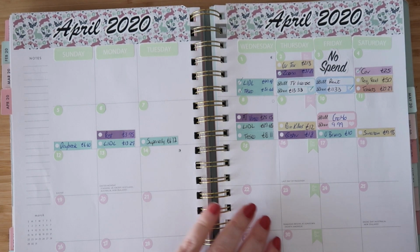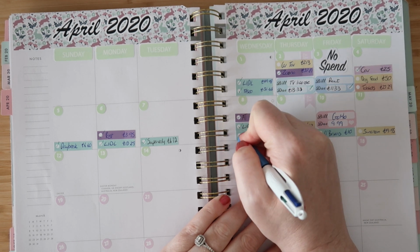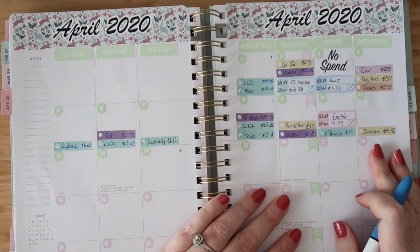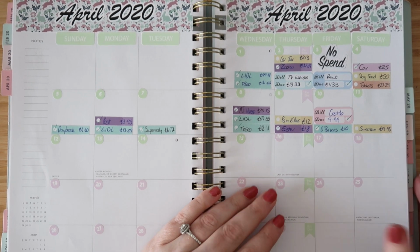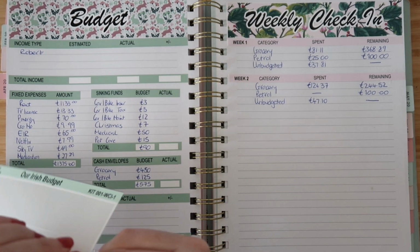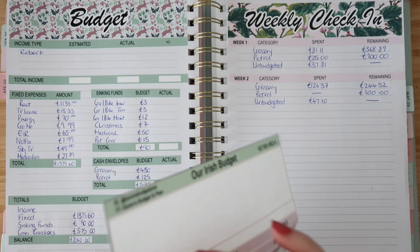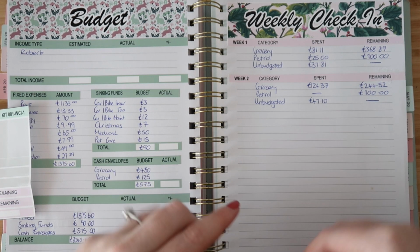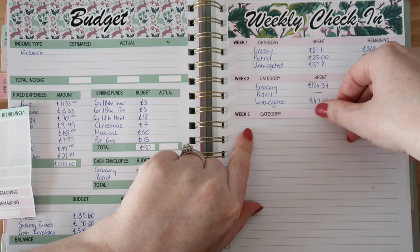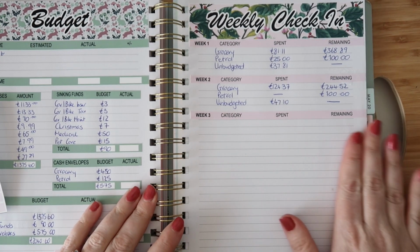So I'll just tick off these ones saying that I have gone through them. The bill was paid, O'Brien's. So yeah, it's only really the sinking funds that we have left that we're not really accounting for in my check-ins. So that is it. You can see we've $244.52 remaining for groceries, and the petrol has €100. So far that's okay. So now I'm just laying the sticker for week 3, and we will come back next week and we'll sort that out.